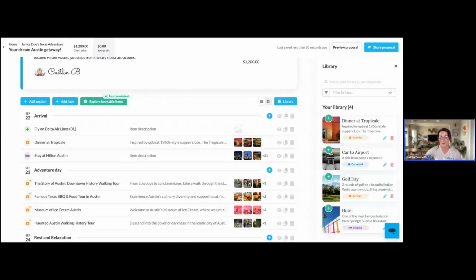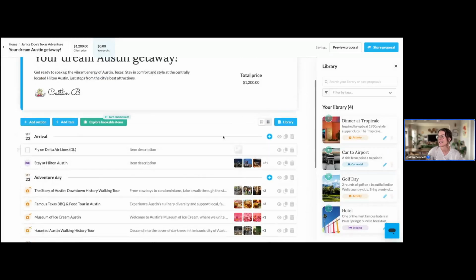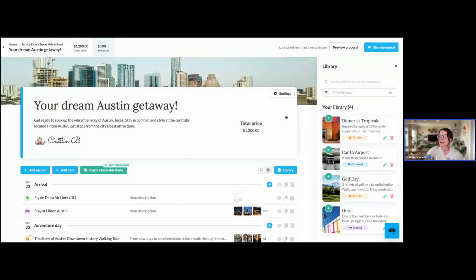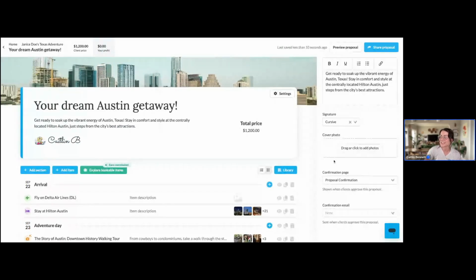Another big update that we have is around confirmation emails for proposals. So I'm going to scroll up just a little bit, and I'm going to get rid of that tropical dinner item from our Smart Proposal. We're going to head to that Settings tab up here at the top. And I want you to scroll all the way down to the bottom to where we see confirmation email down here, just below or above that chat button.